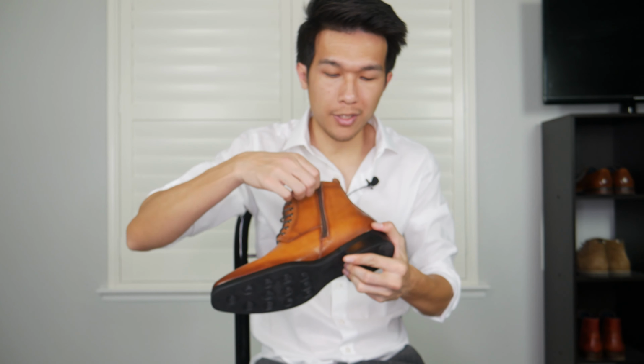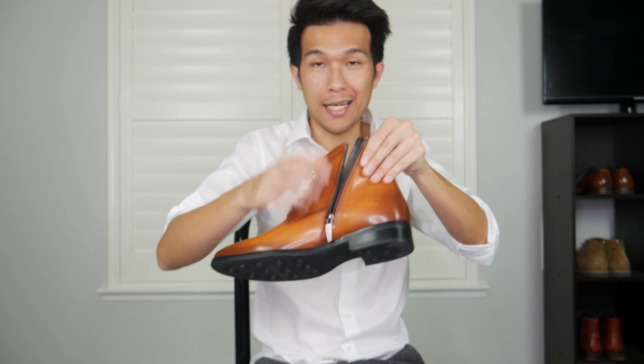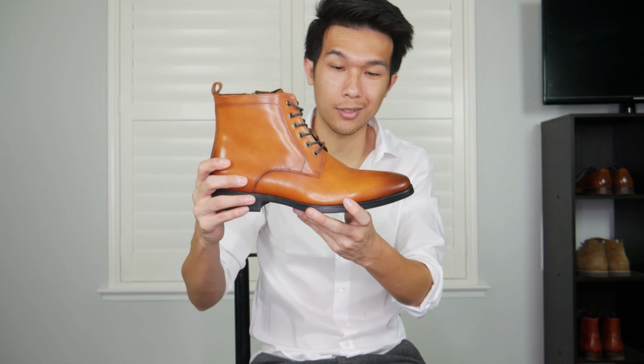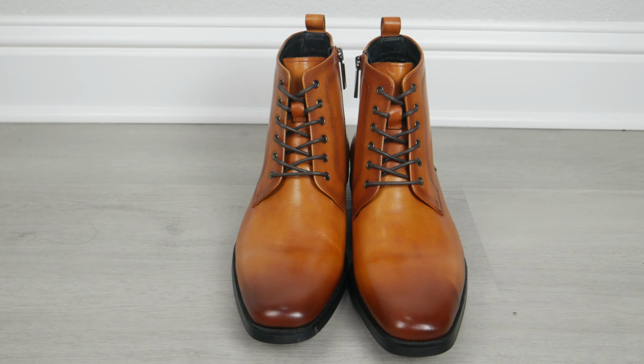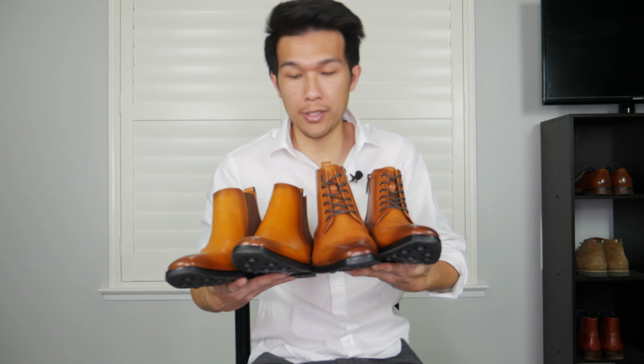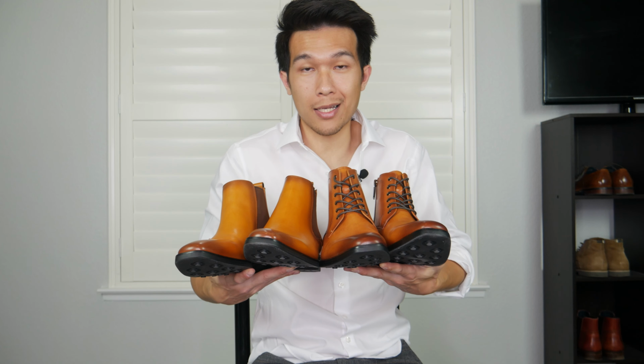I really love the side zipper very much. It makes it very quick, easy in and out. I really love the two-tone color with the lighter color and then the little bit of accent here at the toe area. And if you are looking for a new pair of boots to add to your collection, you might want to check this out and see it for yourself.